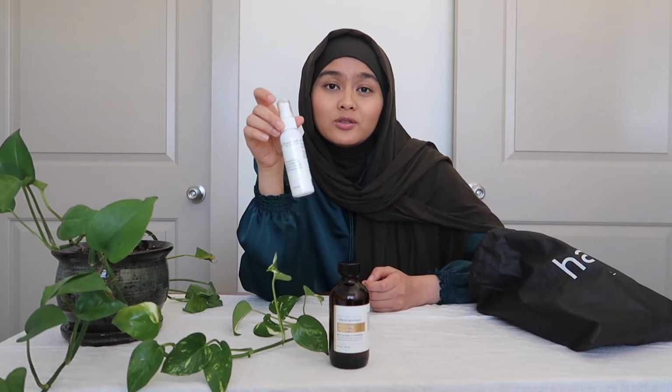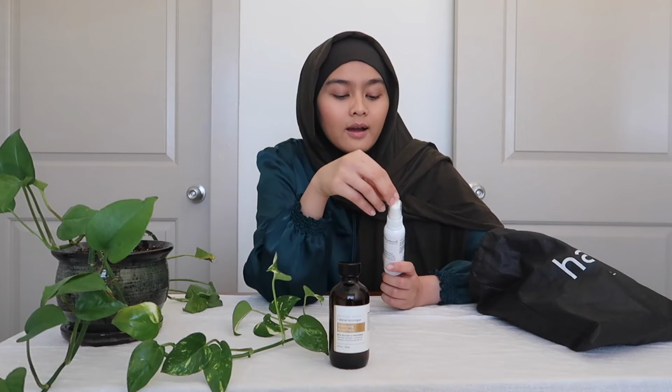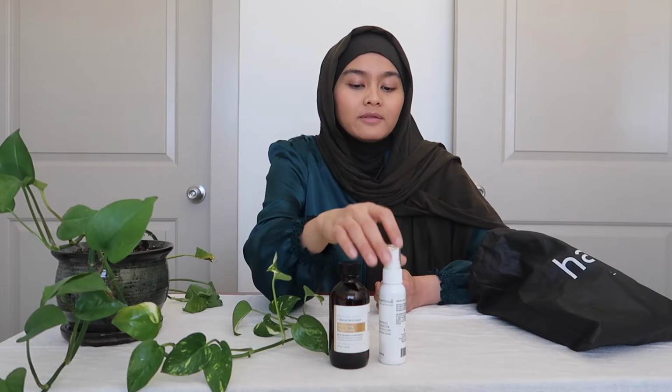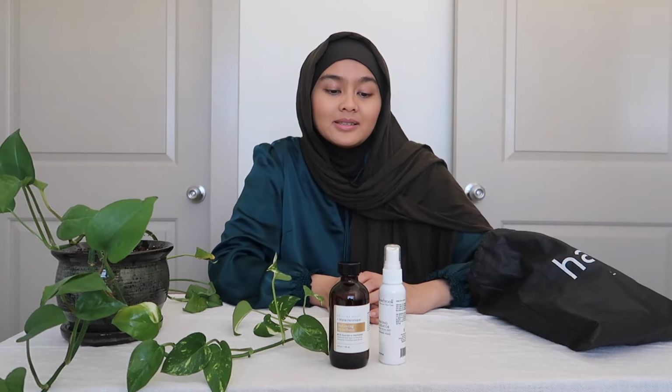It's so surprising to me how lightweight it is, because the ingredient list is plant oils and herbal extracts infused in aloe vera juice. So usually when I've tried aloe vera based mists, there is some tackiness on the skin, but this one is just feather-like. Unfortunately, for that reason, it doesn't satisfy the hydration need that I'm craving.